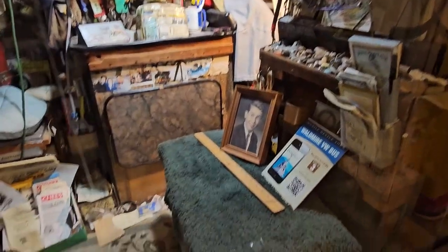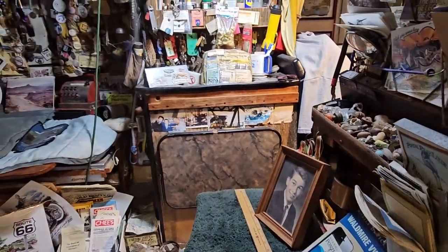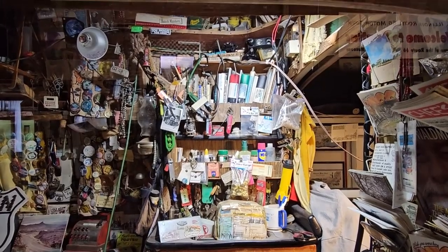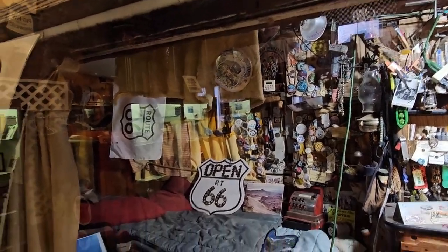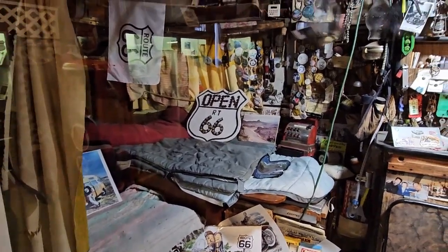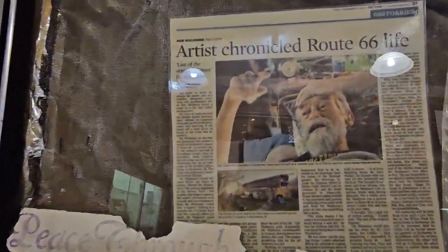And so this is his van. This is what he traveled in, slept in. You can see he's got just an unbelievable amount of items that he collected and people he met. And see his little bed that he slept on there. This is amazing. He drove this thing all up and down Route 66. There's newspaper articles of Bob.